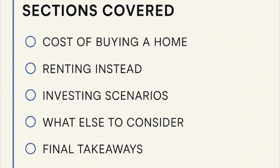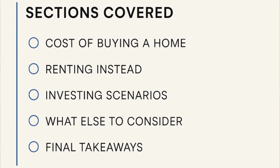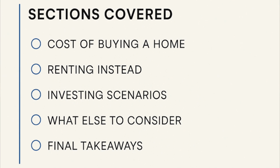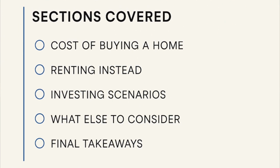Now, what we're going to do is compare what happens when you rent for 30 years versus buying, let's say, a $500,000 home at a 7% interest rate. We'll talk about that real data, we'll talk about investing habits, and a breakdown of what most people forget, which is the hidden cost of home ownership.